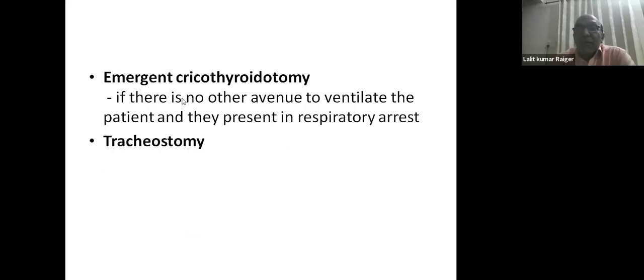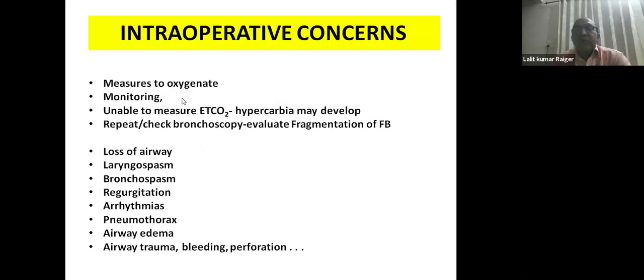Previously, I mentioned that emergent cricothyrotomy can be required if we feel that the patient is not able to be ventilated, either by intubation, or if that is difficult, then cricothyrotomy or tracheostomy according to the condition. We had discussed some of these intraoperative concerns, such as loss of airway, because the surgeon is trying to retrieve the foreign body and at the same time the patient deoxygenates. So we have to take care with good communication. In that kind of condition, we can ask the surgeon to come into the main trachea, we ventilate, and then the procedure can proceed further.